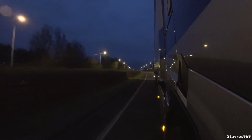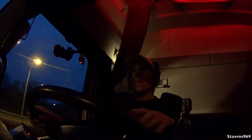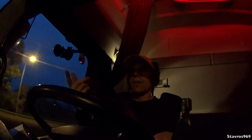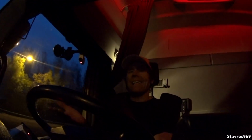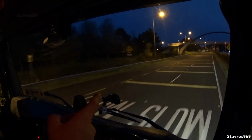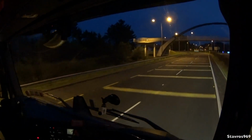Now, of course, there are more improvements with this truck. They have improved the steering, so it's very light now on the newer models, but the steering adjustment is still bad.